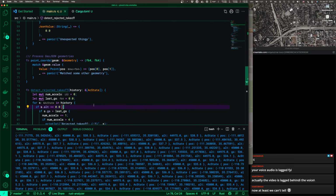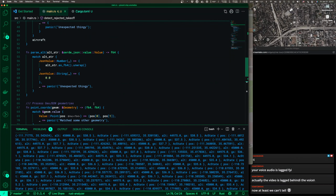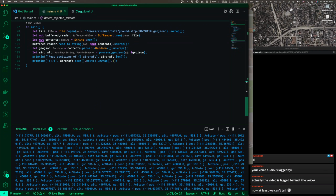All right, so we've got this function that might print something. It's going to probably print a whole lot of somethings. Okay, we've read our aircraft history. Yeah, well, hell yeah, Copilot. That's exactly what we want.